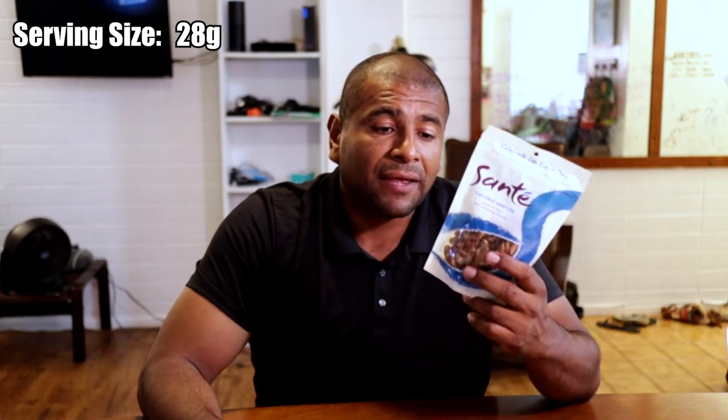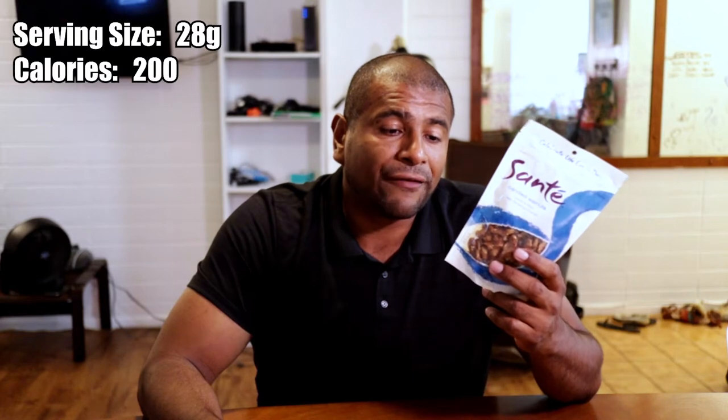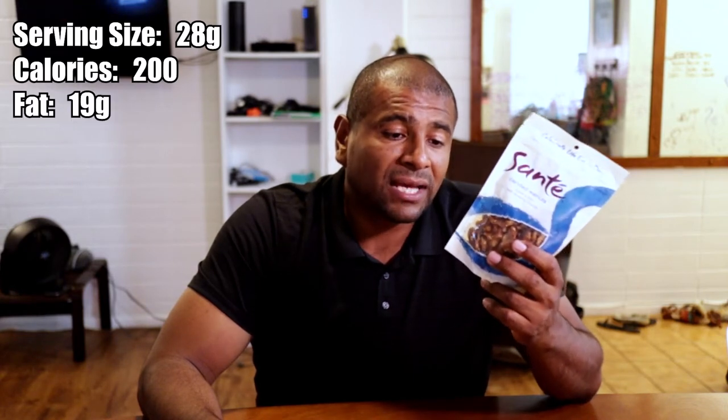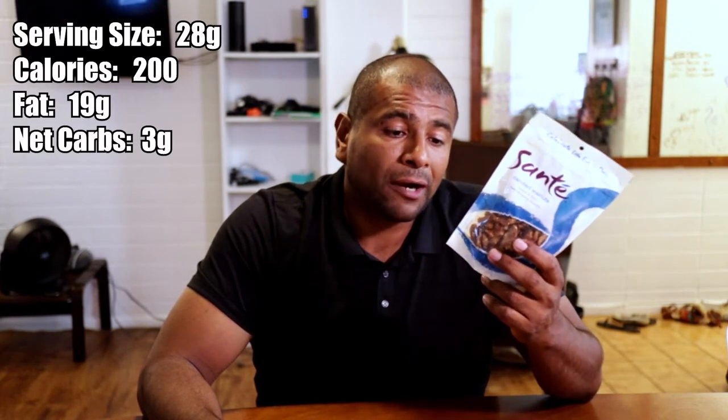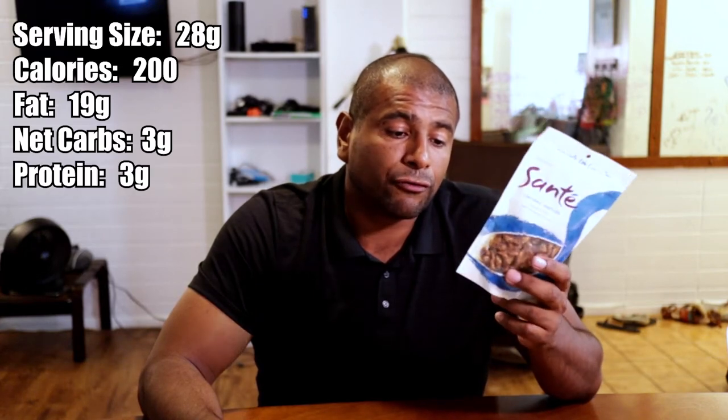So this is the walnuts, and it says that one serving is 28 grams. This package right here has four servings. It's 200 calories per serving, 19 grams of fat, 5 grams of carbs, with two of them being fiber, and 3 grams of protein. So that's a total of 3 net carbs. I bought both of these for $3.99 at TJ Maxx. It says right here that the regular price is $4.99, which means I saved $1 on each of them.